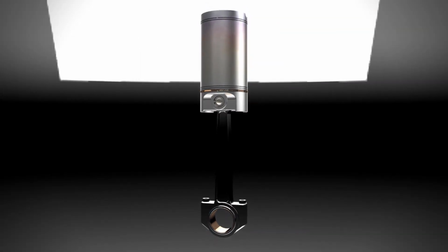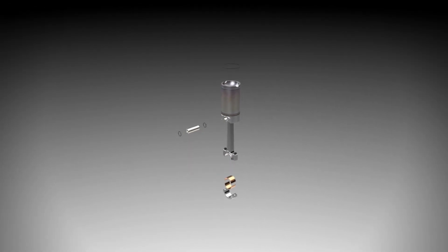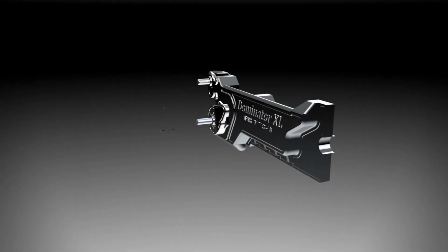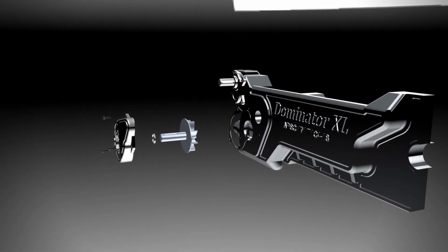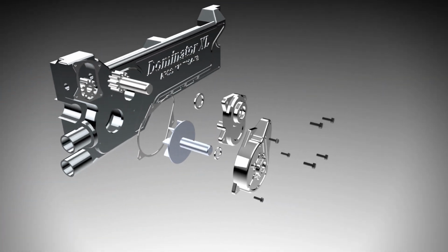Focusing on the heart of our engine, the piston. Here we see more vital components, the fluid pumps. As we can see in the exploded animation, the fluid pumps are comprised of parts such as impellers, gaskets, seals, etc.